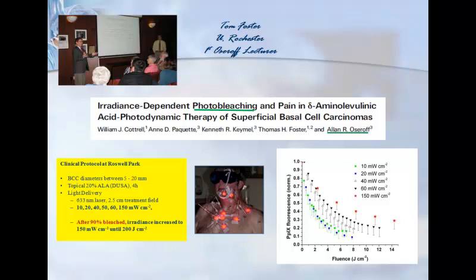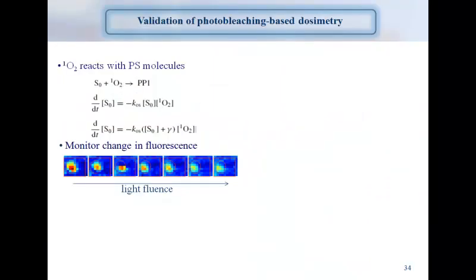I mentioned the photobleaching. The principle here is you give the drug, you give the light. If you know that the light bleaches the drug, if nothing happens, then nothing has happened. Right? If a lot happens, then a lot should have happened. So the question is, and Alan and Tom and the group have used this very effectively for ALA-PpIX in patients, measuring the photobleaching of the curves in each of these lesions being treated in this patient. So it works very nicely with ALA.